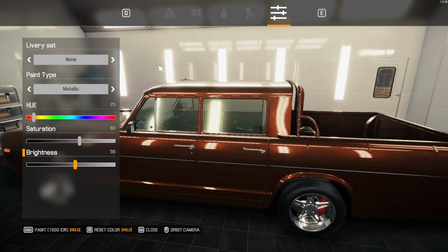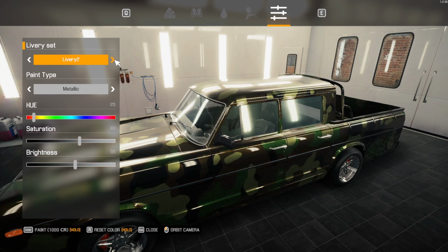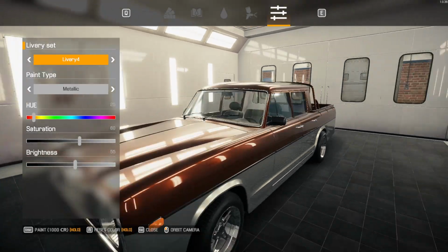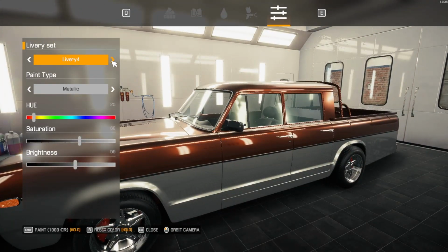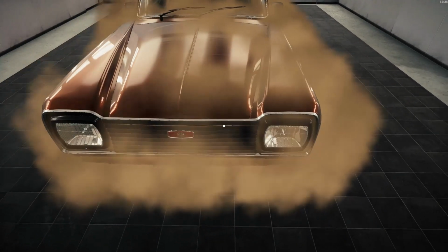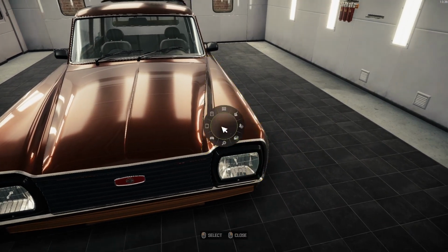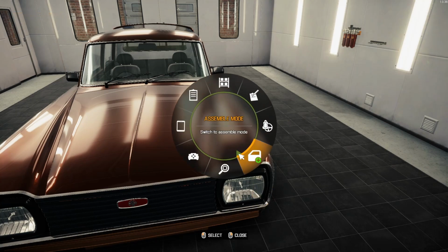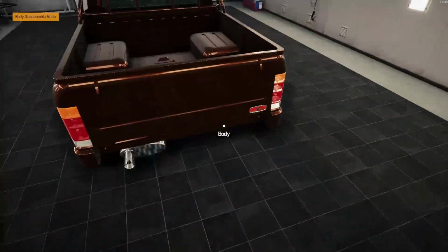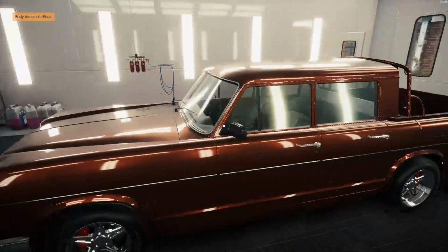So let's paint that. Is there any livery? Nope. Camouflage? Nope. Oh, hell no. No, not liking that either. None. So we are going to go none. There we go. Now that I have that, hang on. Add the bumpers. Chrome bumper. Because I didn't even think about it. You would have painted those things.